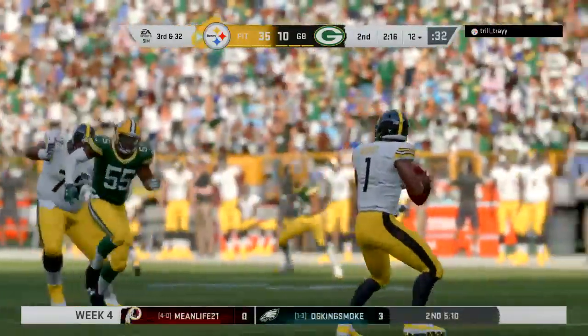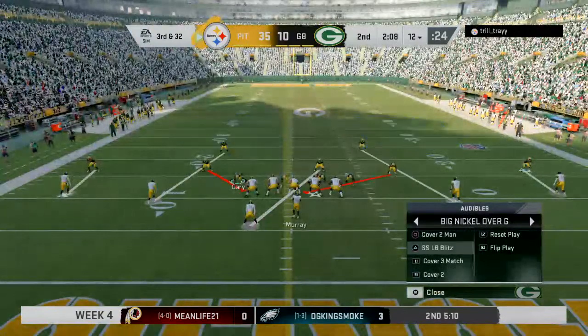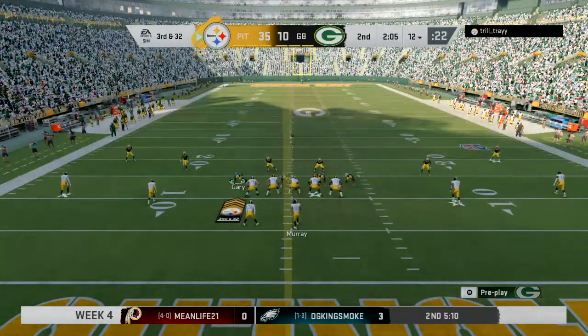Well, maybe that can give him a little bit of a pick-me-up, a little bit of a jolt. One of the few things that has gone right defensively. Because other than that, it's really been a first half to forget.